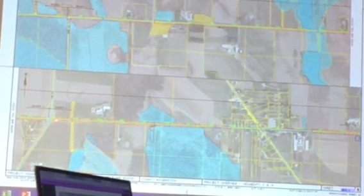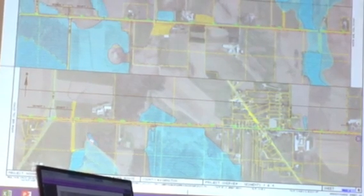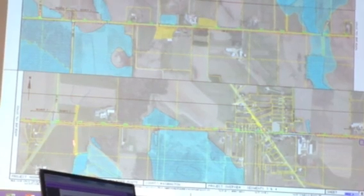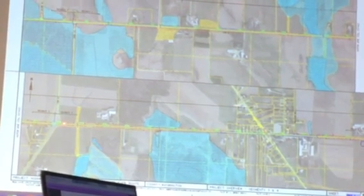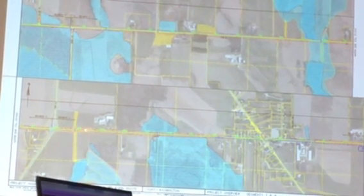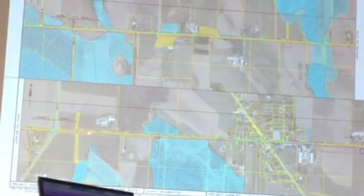What we've designed is a little bit of a vertical profile change coming off of Highway 83. There's an existing gas line there, and we feel that intersection can be flattened out a little bit and help you with the approaching sight distance.